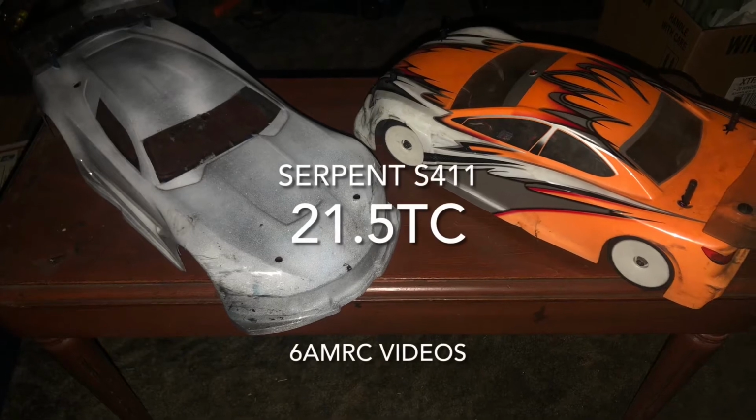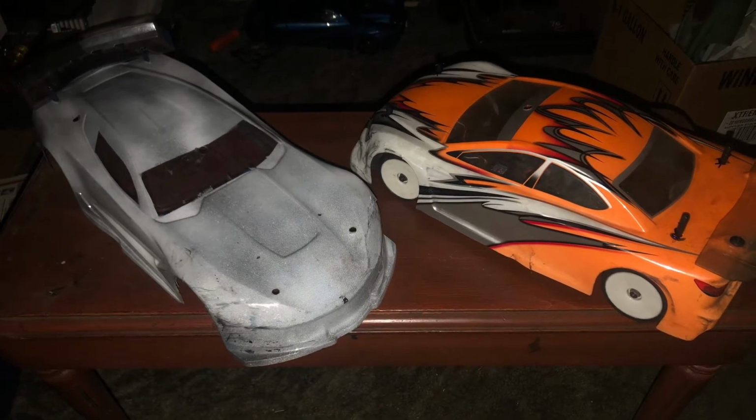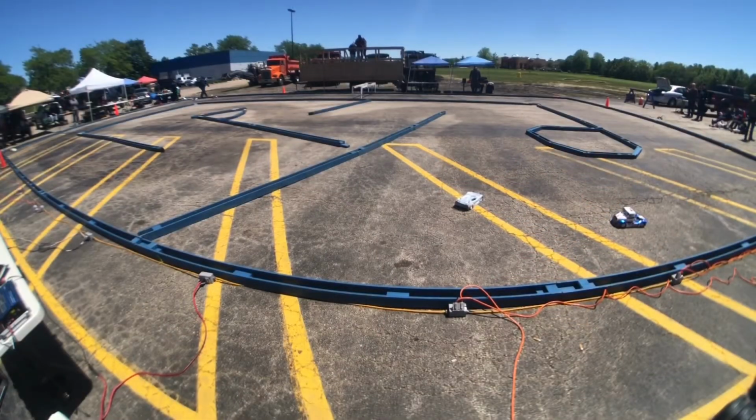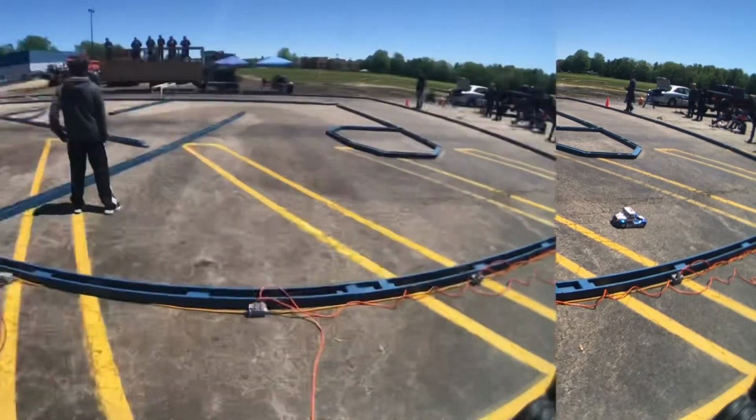All right, Sunday, May 30th. It is just after 9 p.m. right now. It's been a long weekend between HobbyTown yesterday and WS Raceway down in Paxton today for off-road. So now to my on-road classes.